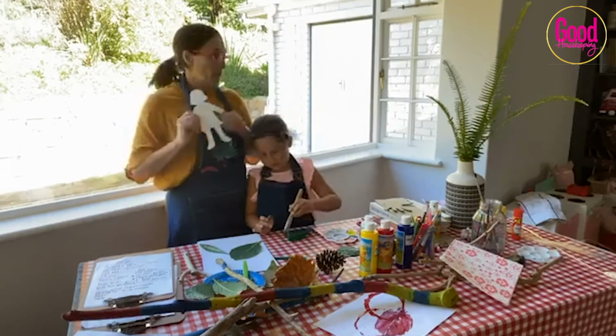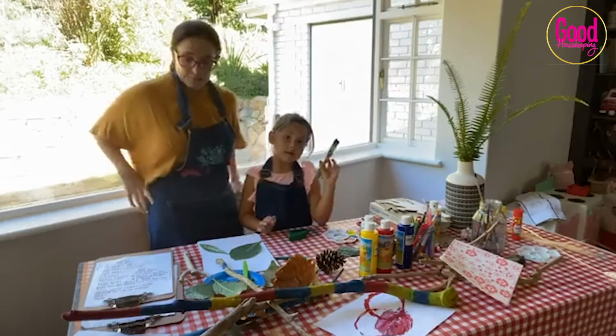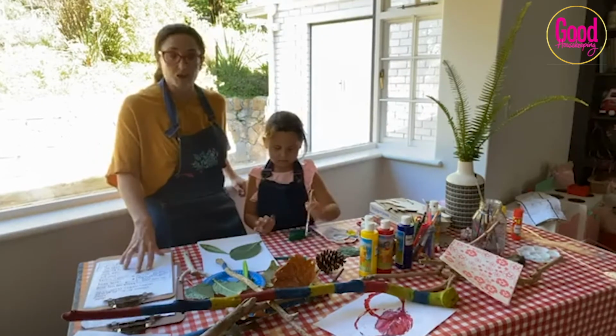Oh, the make-your-own paint. This is really good, guys. I'll write it down afterwards as well in the feed below. To make your own paint, it's so simple. I can't believe how simple it is. So we'll try that as well, and I'll let you know how it goes.